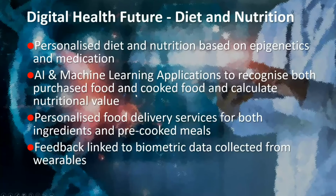So it's all about personalized diet and nutrition based on epigenetics and medication, and AI and machine learning are increasingly used to recognize the nutritional value of purchased food or even cooked food. We won't have to type it in every time we have a meal as we do now. And in the future, I can see personalized food delivery services for both pre-cooked meals and for those companies who provide just ingredients, with a menu and instructions on how to cook it.